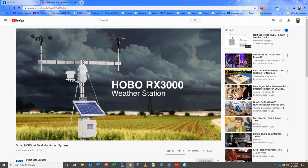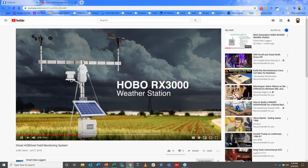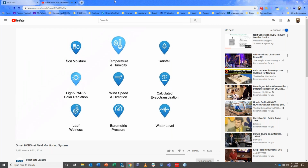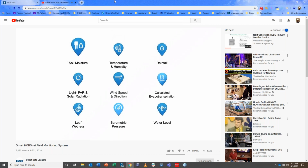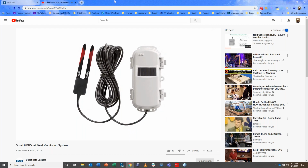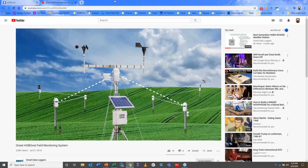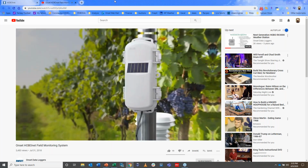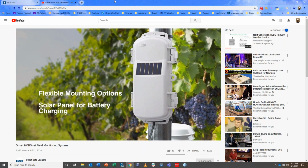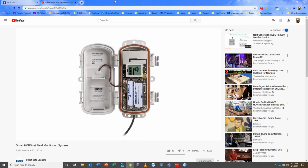At the heart of the system is Onset's field-proven HOBO RX3000 weather station, known across many industries for its easy setup, robust design, and research-grade accuracy. Our wireless sensors cover a range of outdoor measurements, including temperature, humidity, rain, wind, soil moisture, evapotranspiration, and more. These compact sensors can be placed anywhere you need them, up to 1,500 feet apart. They use intelligent mesh networking to route data through surrounding sensors for the most reliable communication path. The sensors are easy to install with several mounting options, and they include a built-in solar panel for battery charging. You simply connect the sensor to the network with the press of a button and use the signal strength icon to position it for the best possible connection.